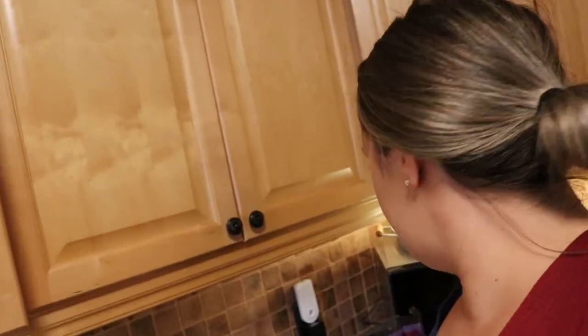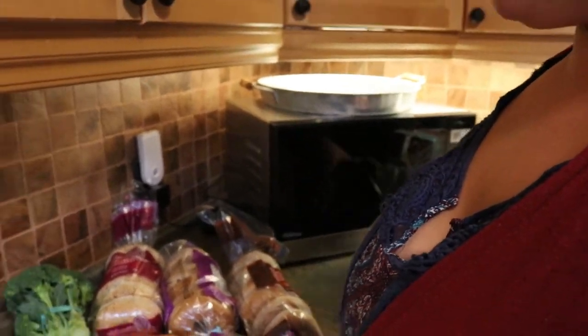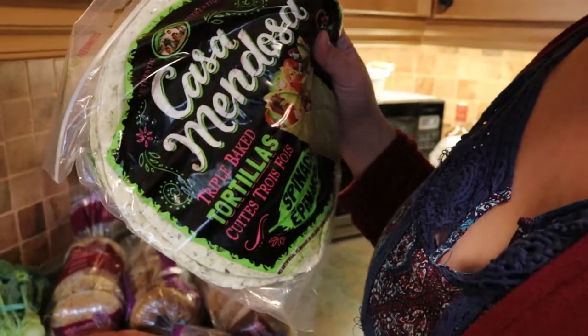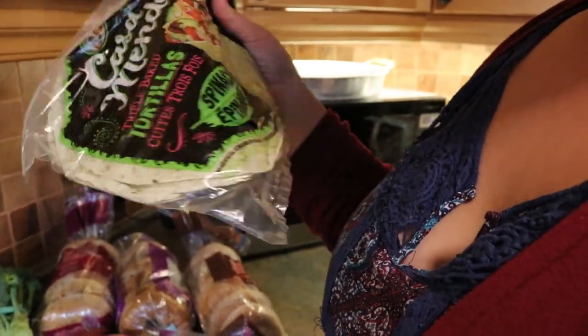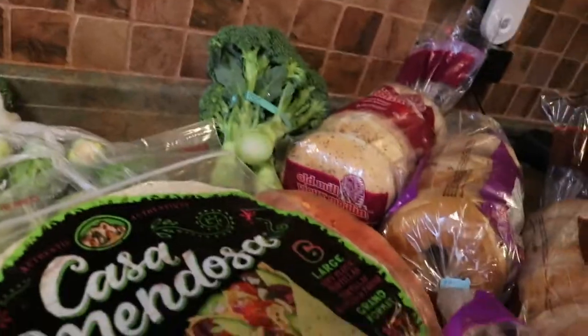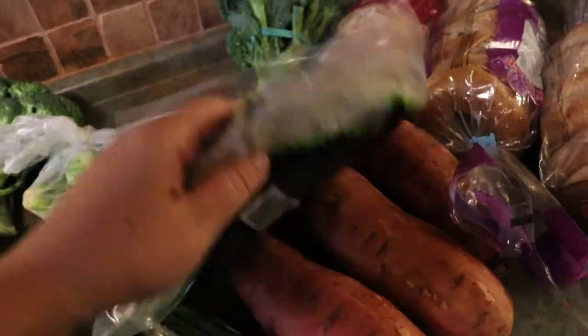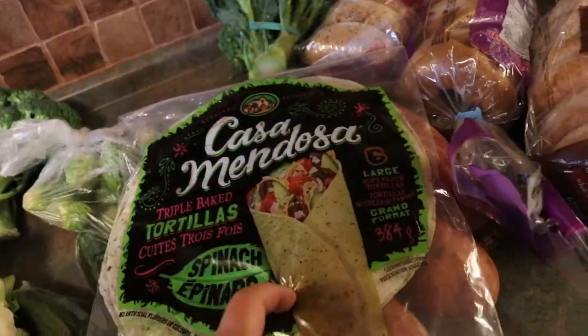So I just go on Pinterest, kind of meal plan accordingly to what is on sale that week. And this should pretty much last us the week. Like I said, I also have three packages of bagels here. And I also have these triple baked Casa Mendoza spinach tortillas. So we're probably going to use those for wraps or chicken Caesar wraps or tacos or anything like that, burritos. I'm excited to try those.